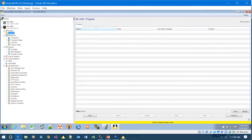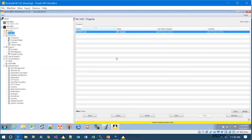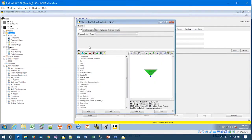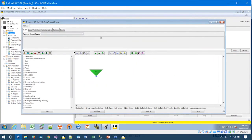And now I can go to projects, and I can create a project, and I'm going to call it My Data Project, and I'm going to start it. I'm going to open that up, and now I'm going to create what we call a trigger. And the Canvas editor allows me to do it graphically with the flowchart. That's what I prefer to do. So we're going to open this thing up.